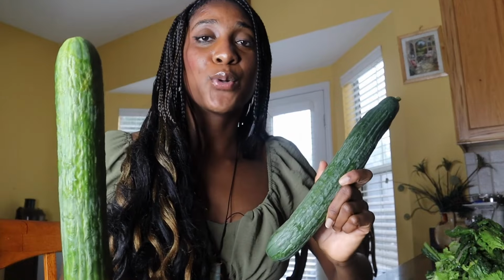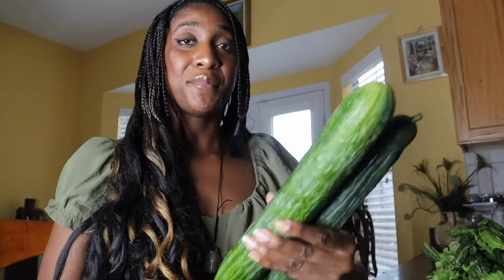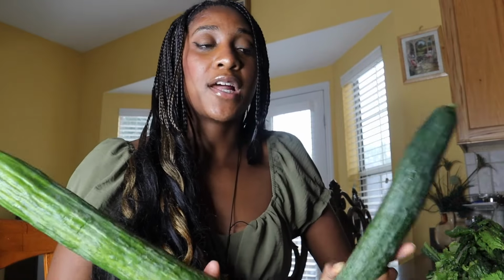I have these two abnormally large cucumbers that are kind of freaking me out. Maybe when you buy your cucumbers, don't buy them so gigantic, but when you're making a good green juice or just juice of any color, you need to have a good base of something that has a high water content, because you're not going to get a lot of juice if you're only juicing leafy greens. So these cucumbers are going to add a lot of water content for our juice, as well as the celery. These are both things that are very high in water content.